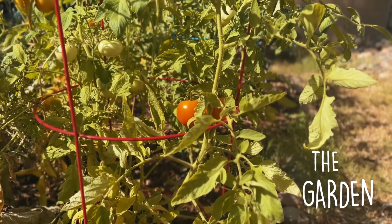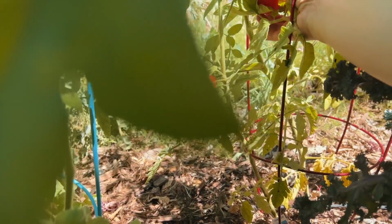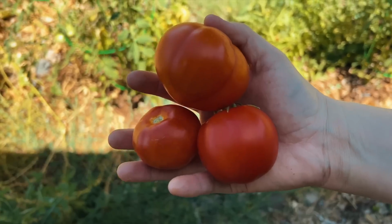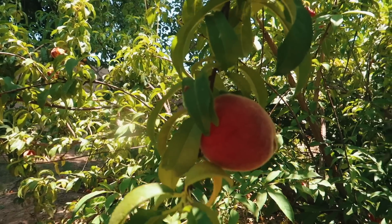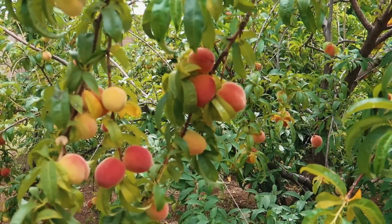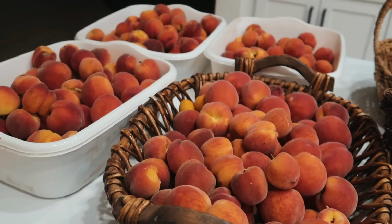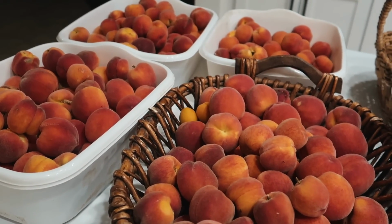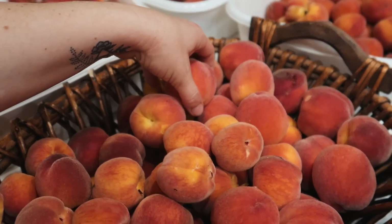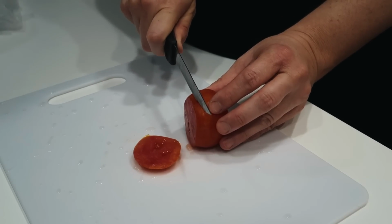Even though it's hot, I'm loving that tomato season has arrived. I only planted about 6 plants, but they're going to give us plenty for the summer. The next best thing about the heat are the peaches. Do you guys remember the first year when we got exactly 1 peach from this tree? Well, now we have 2 trees, and they are covered in peaches. We've got so many. This is about half of it actually, so we've got a lot to go through, a lot to eat, to give away, and to preserve.